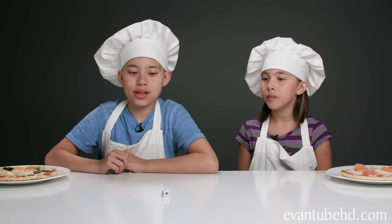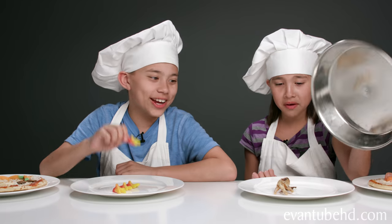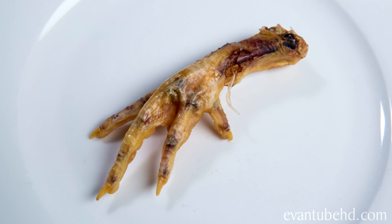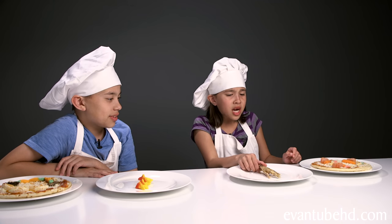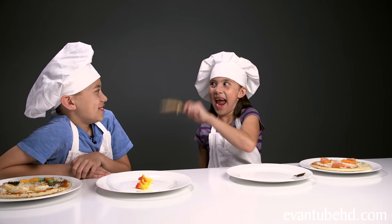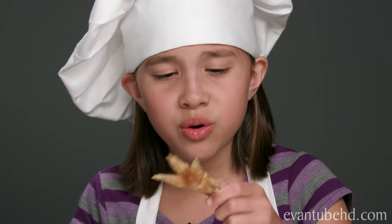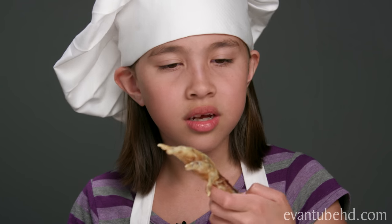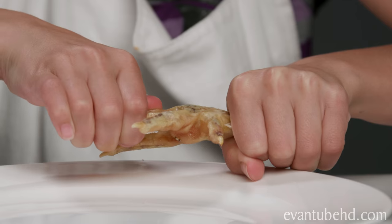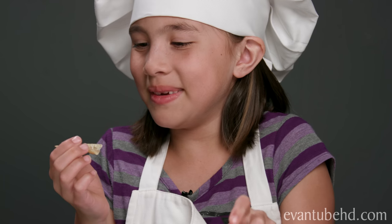Time to roll. A! What did we get this time? Ooh, gummy chicken leg. Oh, talon. Ew, there's a worm stuck to it. Yummy. Ow, it's too hard. I can't eat this. How am I gonna put this on my pizza? Ah. Ew, that's his bone.